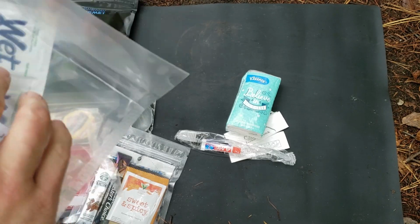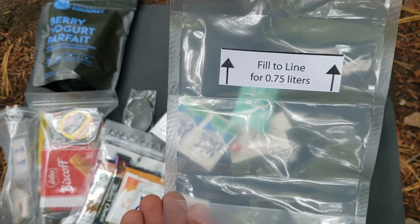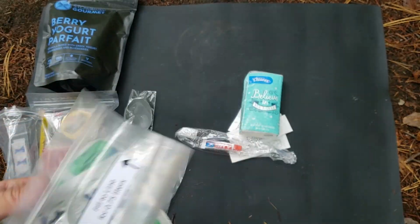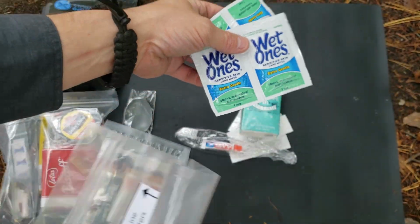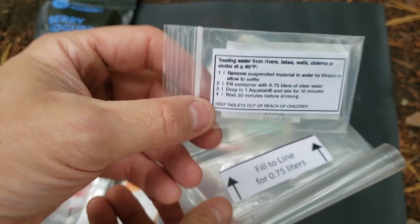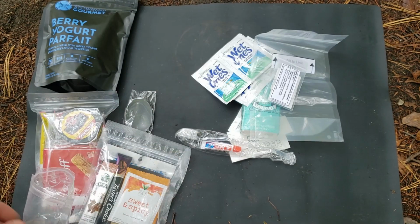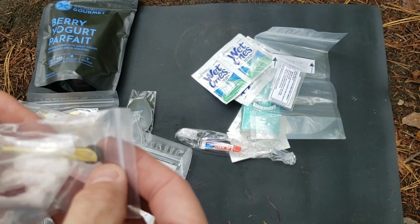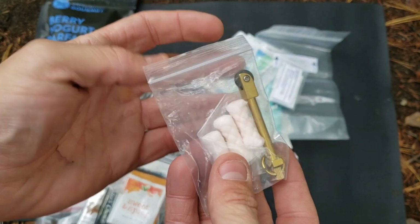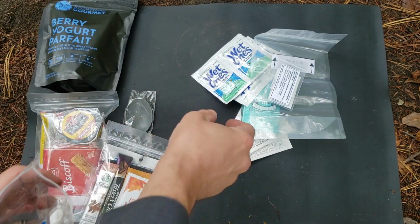All right, then we have, this is the water bag. It's fill line for 0.75 liters. That's really cool. And then it had some purification tabs, but I'll show the wet ones. Got 4 packs. Here's the aqua tabs. So I've used these before, but these are just the aqua tabs, and it has basically a little water bag. So that's a really cool kit to have. I'll be adding all these survival items to my other survival kits, and then I'll probably use that to start a fire in the wood stove. Looks like a spark / fuel source. So really nice little first aid hygiene kit.